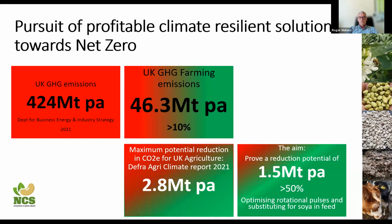That's more than 10%. They identified in that same report a maximum reduction potential of 2.8 million tonnes of carbon dioxide equivalents. And the hypothesis behind this project recognises that energy use in fertiliser production is a significant source of greenhouse gas emissions in arable rotations, and that soya importation for animal feed is significantly associated with considerable land use change and also creates an enormous carbon footprint.